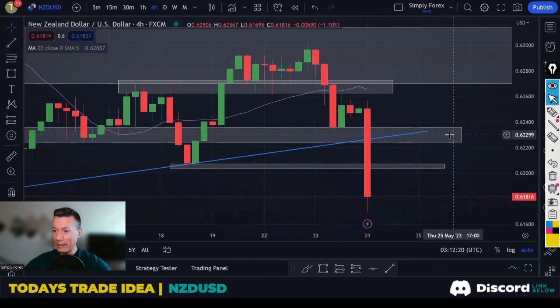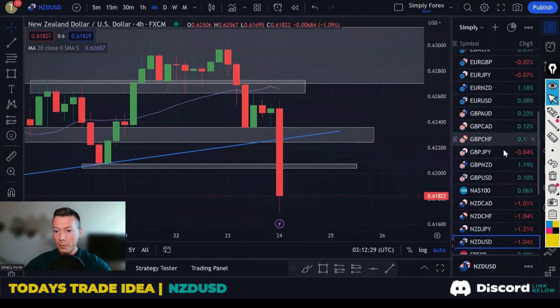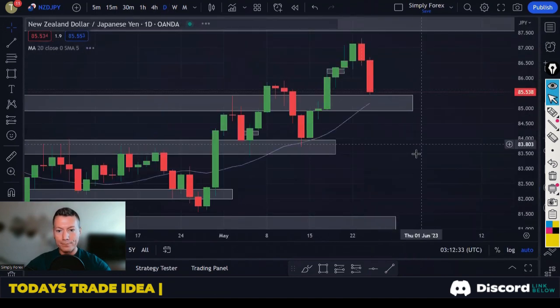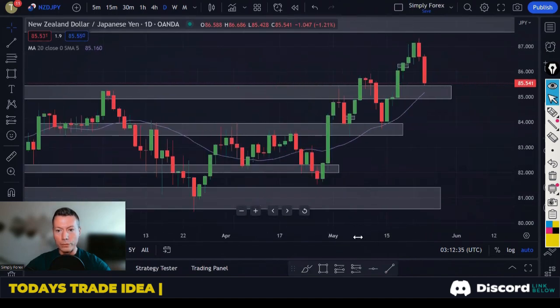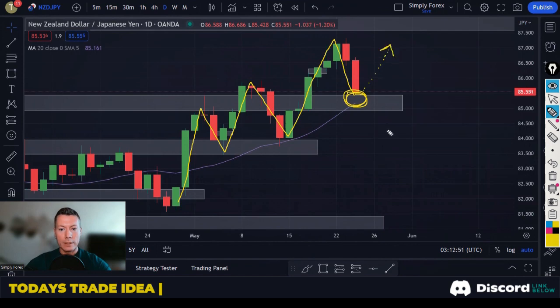What else are we looking at today? Interestingly, I'm looking for New Zealand US dollar short and New Zealand Canadian dollar short. But what that has done on the New Zealand dollar Japanese yen, it has moved. This is the day chart, back into a really interesting value zone. We're clearly in an uptrend. So potentially this, guys.